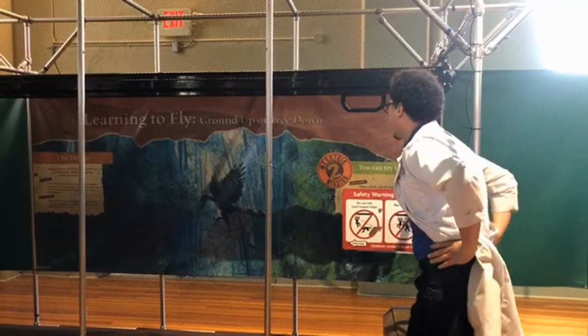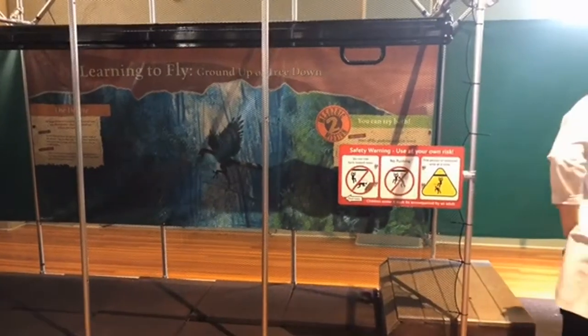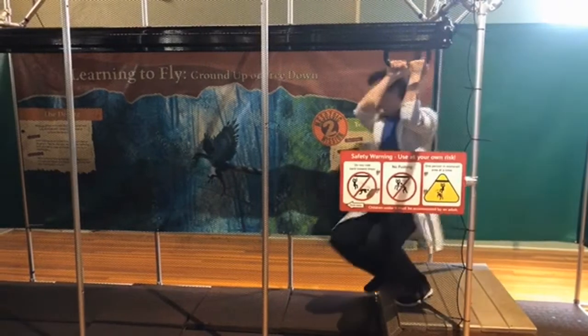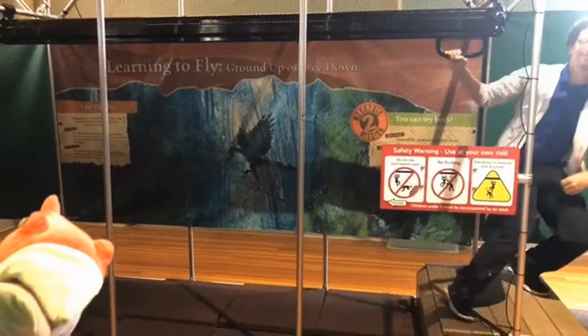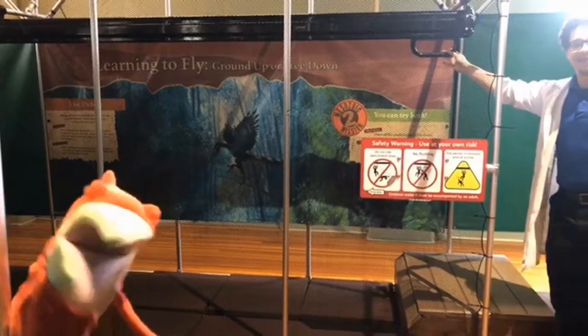Learning to fly, ground up or tree down. You can try both. Start on the platform and glide down. So we're gonna fly just like a dinosaur would. Are you guys ready? Whoa! Now I've seen everything. It's a flying Malcolm.